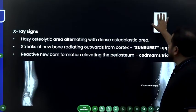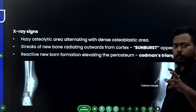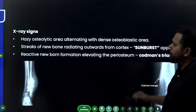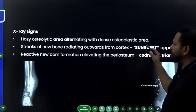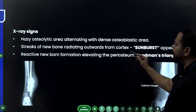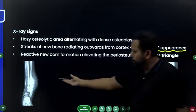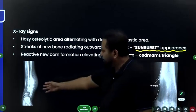Coming to the radiological features of osteogenic sarcoma, hazy osteolytic areas alternating with dense osteoblastic areas, because the combination of osteosclerotic and osteolytic is the most common type. This is usually what you will get. Classical appearance: streaks of new bone radiating outwards from the cortex, which is called the sunburst appearance. See, a very classical X-ray of sunburst appearance.